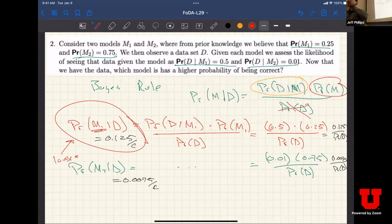So this seems pretty straightforward. The key is to identify that you can use Bayes rule. If you write down Bayes rule, you can do this calculation. It's not too hard. This is probably the limit of the amount of calculation we'd ask you to do on a question, to do something like Bayes rule, putting in the numbers for something like this. Okay.